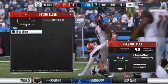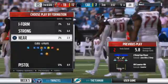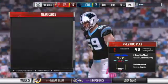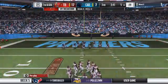Be interesting to see now what they do offensively down near the goal line after not much there that time. As the offensive play caller, that may change your sequence now. Instead of coming right back with a running play, you may have to go to the air. And here comes play number 6 on this drive.